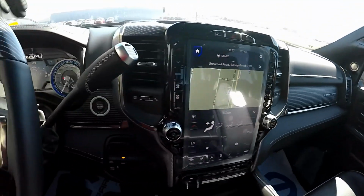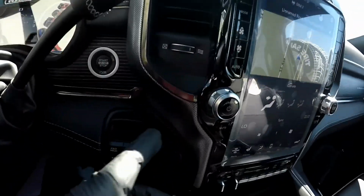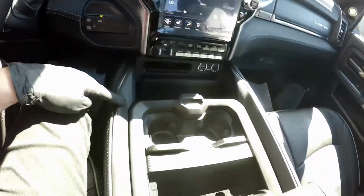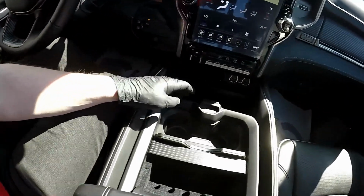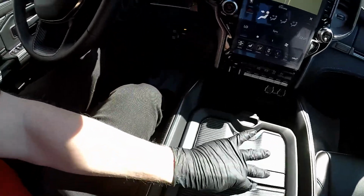Really nice interior here. You're gonna see it's gonna have these barnwood accents all throughout, as well as this carbon fiber type trim. And then we've got what everybody's talking about, is these huge new consoles. So much space in these new consoles. So let's just flip this.